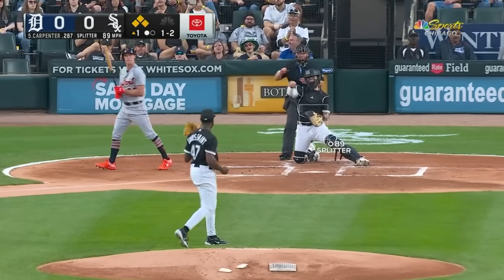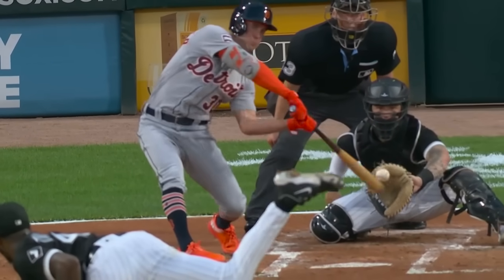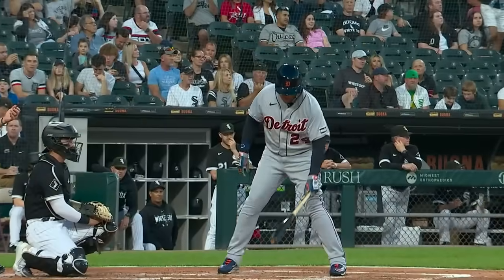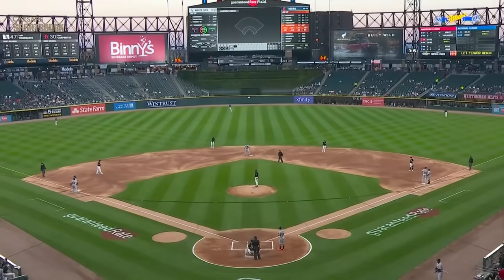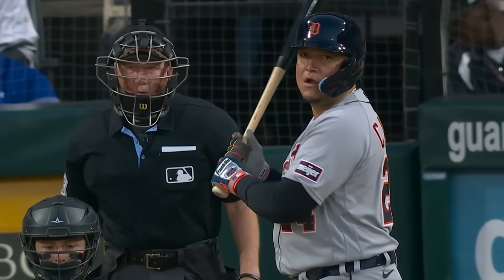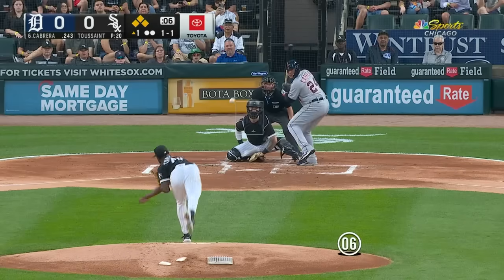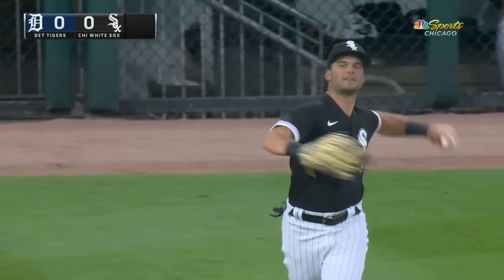And he gets it on the split for out number 2. 2 strikeouts, 2 splitters, and if he can get to the wipeout situation, that splitter is really good. What happens when you've got a future Hall of Famer stepping up with the bases loaded and 2 out? Because here's Miguel Cabrera. And this is his 300th career game against the White Sox. And he lines to straightaway left, and it's caught. Cabrera put a good swing on it, and it's out number 3.